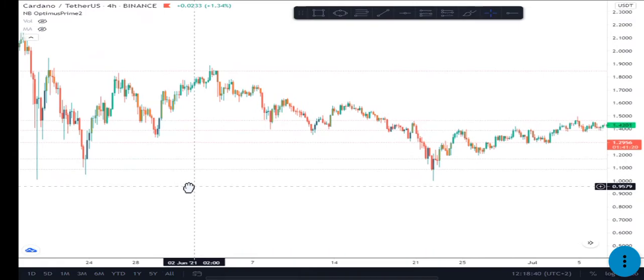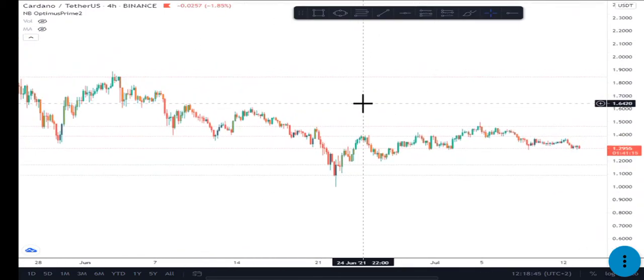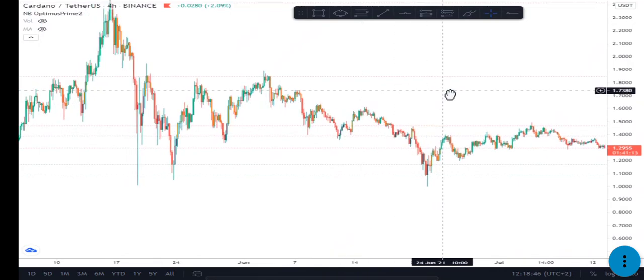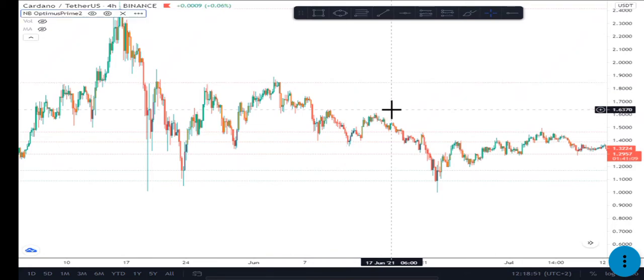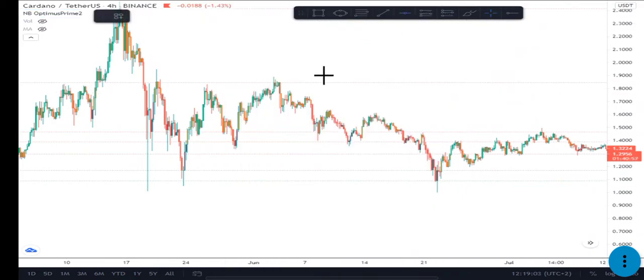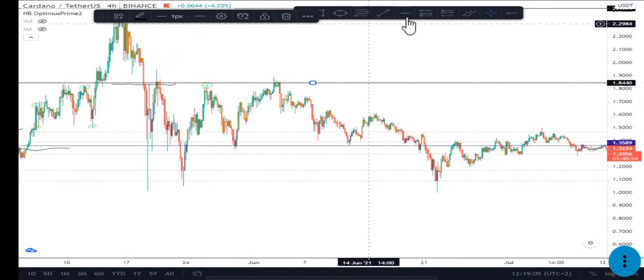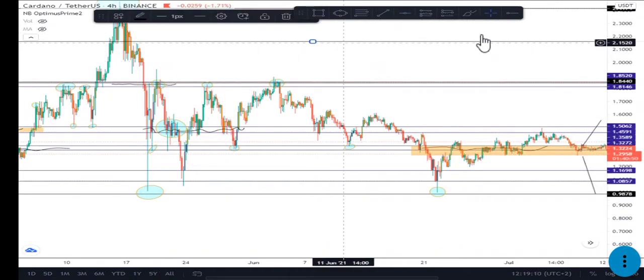So if, for instance, you are still a beginner, still learning how to set up your levels of support and resistance, the Nitros Bull is the indicator that you need to help you with that, because it will just put everything in for you in a second, and you do not have to be drawing lines, taking a line, putting it here and going back and forth. You literally do not have to do that.